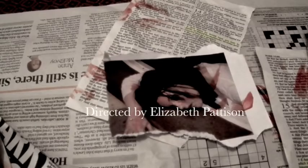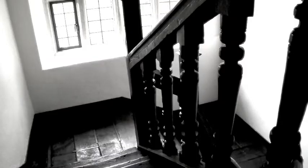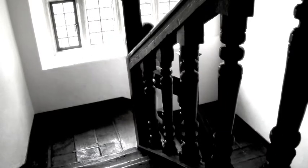We picked quite an old-fashioned house, and a way to identify that it's old-fashioned is the stairs that are coming up now. We thought that this was quite an old-fashioned Victorian sort of stairs, so we used this in our recordings to show that it's quite eerie and creepy, and that there could be some mystery to this house.